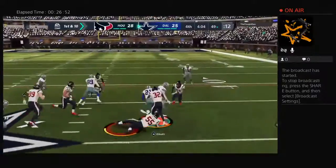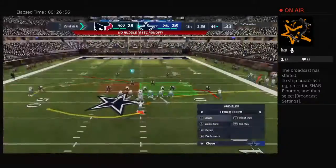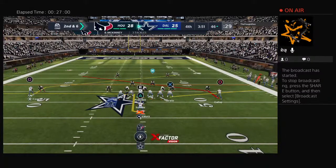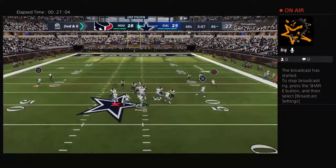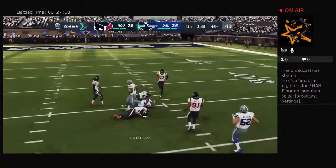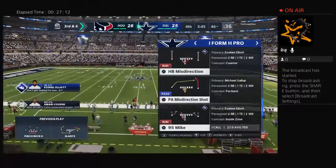Here's Elliott. And he goes across midfield and down into Houston territory. That's a gain of 4 as we slip inside of 4 minutes left in regulation. A gain of 4. It's now 2nd and 6. To throw on 2nd and 6. Prescott. And that is incomplete. A lot of force bearing down on him there. He could not hang on.